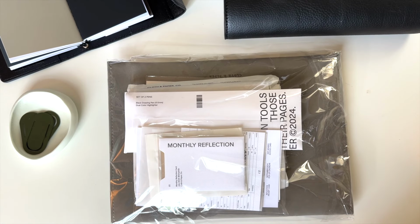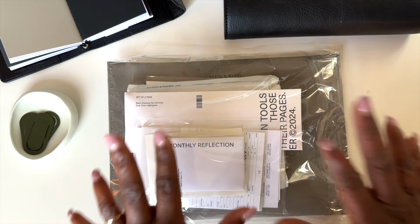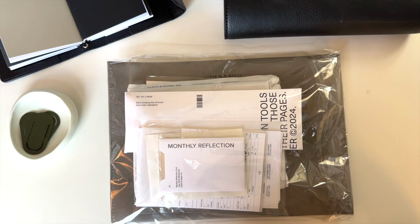So as you can see, it's that time of month where that little black and white box shows up on my doorstep. This is the July intention box from Cloth and Paper. It is all about reading and annotating. I think a few days ago, if you didn't see it, I showed you a few sneak peeks as well as a flip through in my CP Petite, because that's what this is all about, my CP Petite. If you didn't see that video, I'll link it down below. And I am so ready to get started.